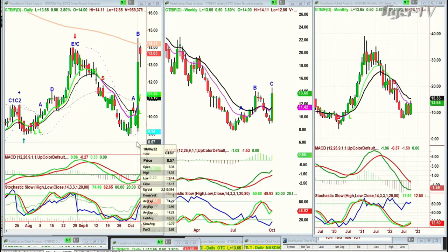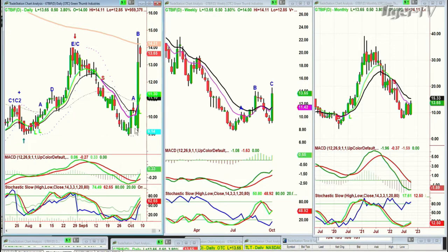Looks like it's going to fail. And yesterday, it was failing miserably. All of a sudden, the news came out, I guess, in the cannabis sector. And GTBIF, Green Thumb Industries, spirals up to the 200-period moving average, goes above it, closes well below, and today it's working its way towards 14.21. It's up 49 cents at 13.64.